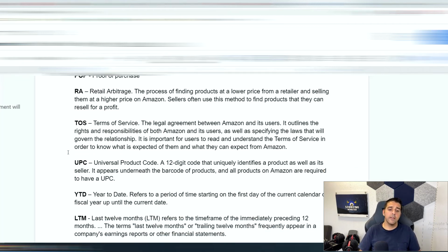TOS are the terms of service on Amazon, the legal agreement between Amazon and its users. It outlines the rights and responsibilities of both Amazon and its users, as well as specifying the laws that will govern the relationship. It is important for users to read and understand the terms of service in order to know what is expected of them and what they can expect from Amazon.